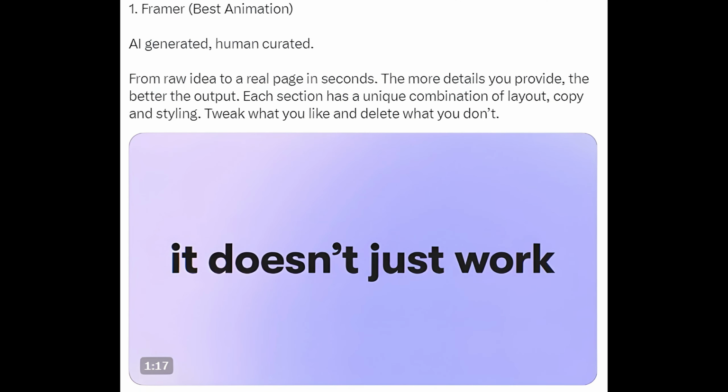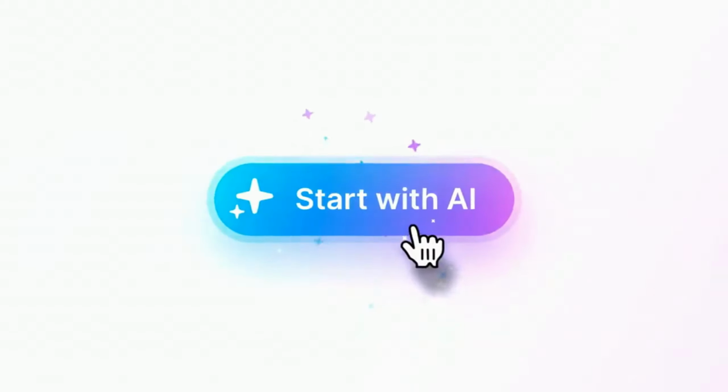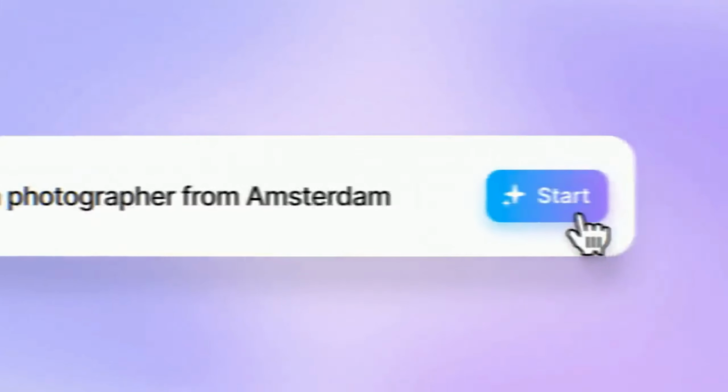1. Framer. Best animation, AI generated, human curated, from raw idea to a real page in seconds. The more details you provide, the better the output. Each section has a unique combination of layout, copy and styling. Tweak what you like and delete what you don't.